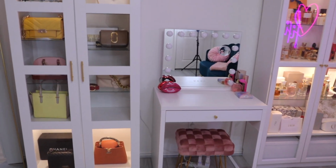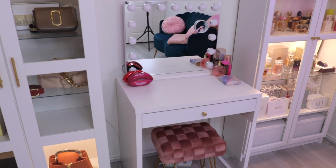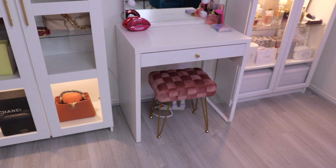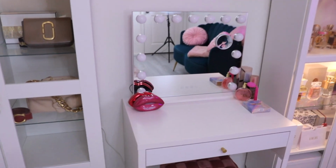Now the handles I had to change. They came with regular plain handles, but I put those gold handles on top just to give it the overall theme of the room. And then we have this small IKEA mom dresser, which has this dusty rose stool with the gold legs again to go with the couch that we have there, that teal couch. The stool is also multi-purpose because I use it when I'm doing my makeup, and if I need a stool for the office, I use that as well.